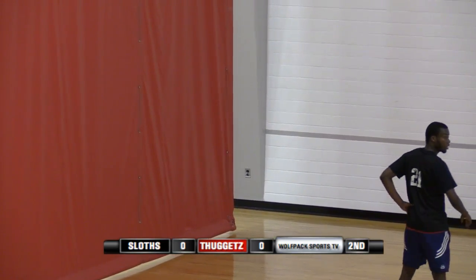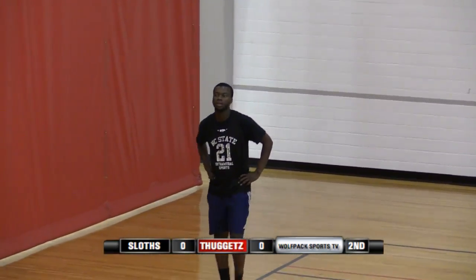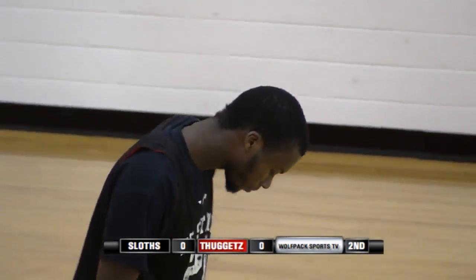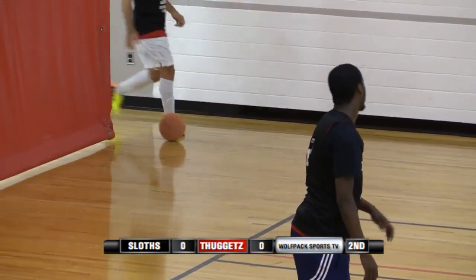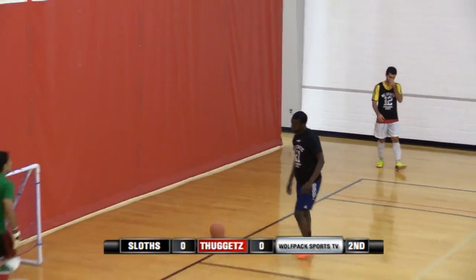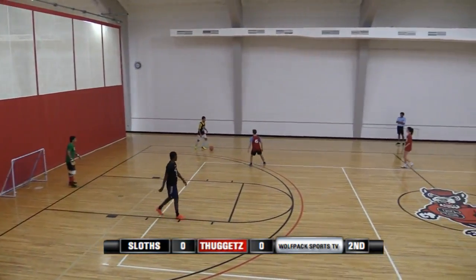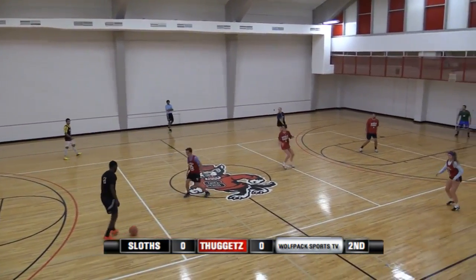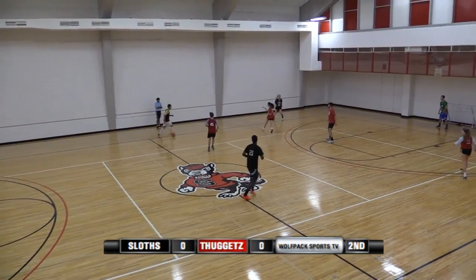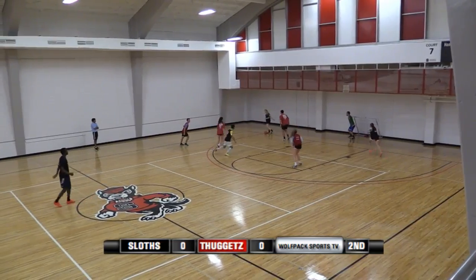Both teams struggling to get it down in opportune points of the court right now. First half, the Sloths are really good at getting it down and just putting the ball in the right spot to try and make something happen, but both teams struggling to get down there. They're just relying on more far-range shots right now in the start of the second half. And those longer shots aren't going to work very well because the net is not big enough. Right. Because the goalkeeper can cover the entire net. So if he sees it coming, then it's not likely to go in.